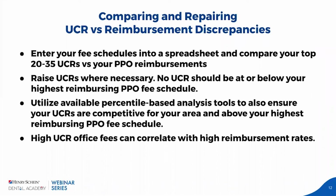We also provide an analysis through Schein if you work with us, to show you where your UCRs are on a percentile basis for your zip code. Again, the reason that's important is because healthy UCRs, or high UCR office fees, correlate with higher reimbursements and vice versa. If your UCRs are typically low, your reimbursement rates are typically low.